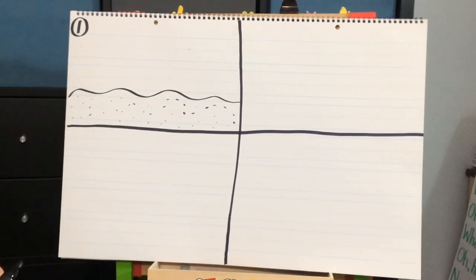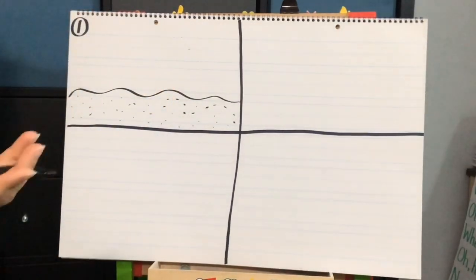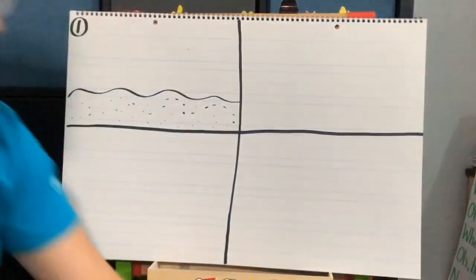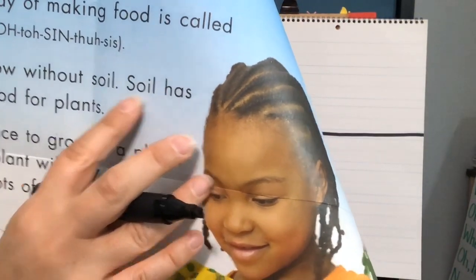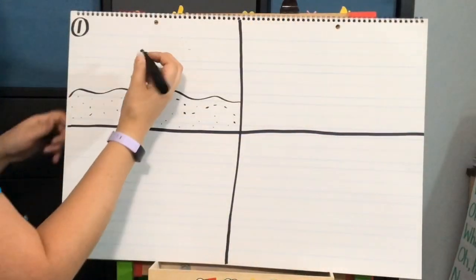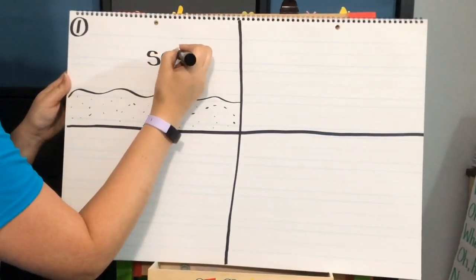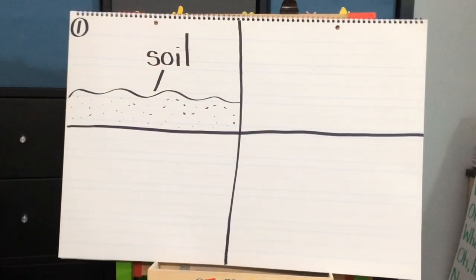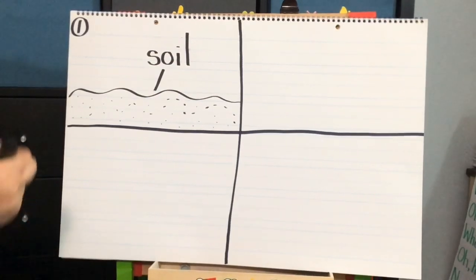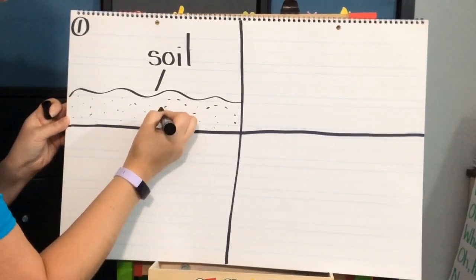Okay, so I drew my soil, and I'm going to label soil. And if I'm not sure how to spell that, I can go back to our story, and I know that it was right here in my story. S-O-I-L, soil. So I'm going to label that. Go ahead and label your soil with me. S-O-I-L. Okay, soil. Okay, and you might even want to draw a little seed planted in your soil. You want to draw a little seed in there, go right ahead.